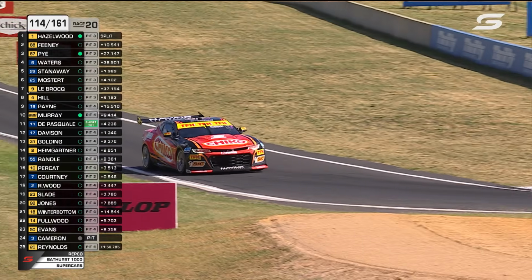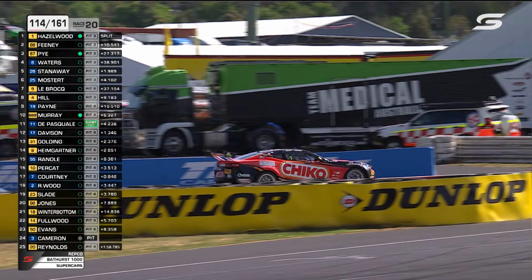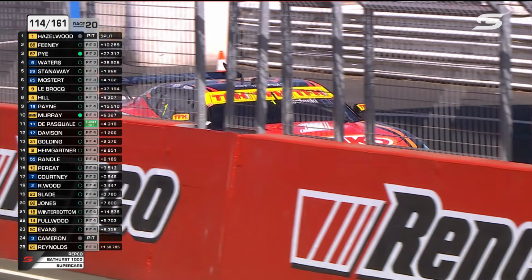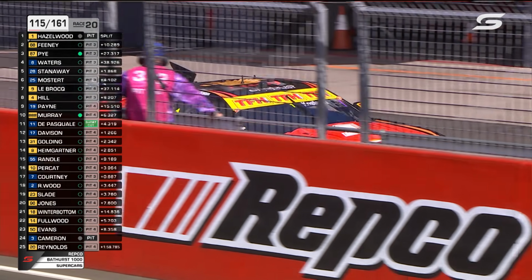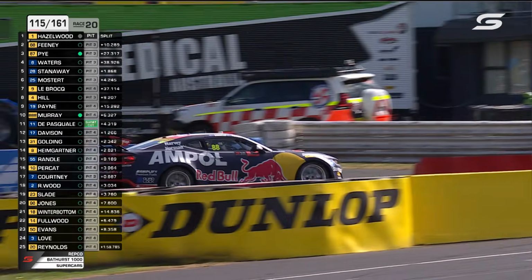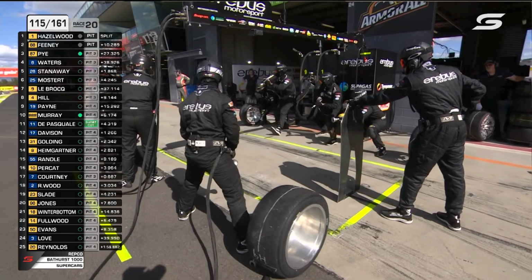So in comes Hazelwood, in comes Feeney. 10.5 seconds. Lock that margin in your mind now and see what it looks like when they pop out the other side. Up front, loosen your shoulder, press down. Pedal box forward, radio out. So it's position 2, Feeney. You also heard the pedal box forward.